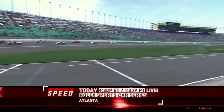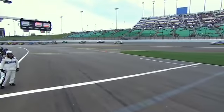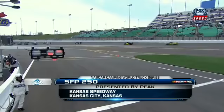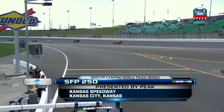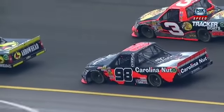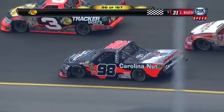Well, thank you, Rick. Give you a quick update on Johnny Sauter. His truck was extremely loose on entry and on exit. So when they came in on that last pit stop, they made a track bar adjustment, dropped it down 2 rounds, also a wedge adjustment on that Carolina Nut Toyota. Johnny Sauter came in 4th, and he restarted the race in 8th.